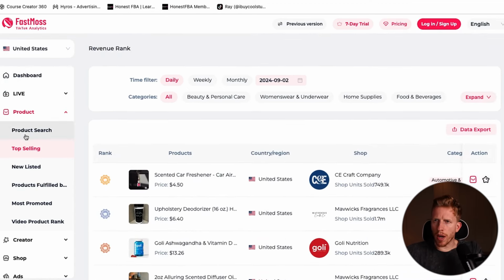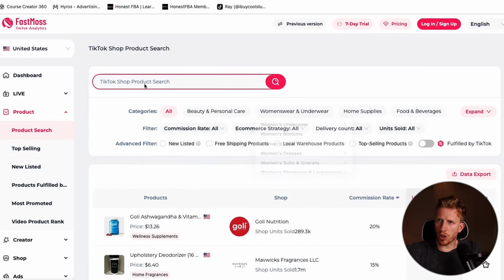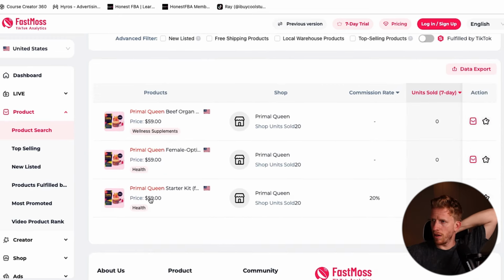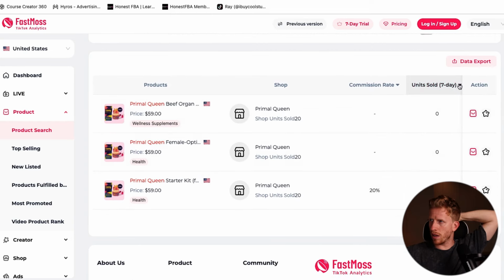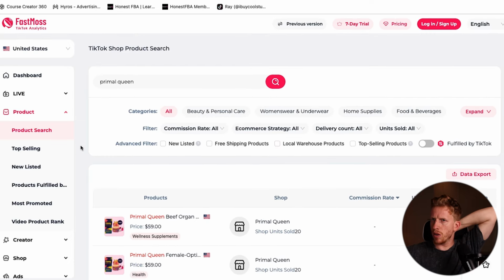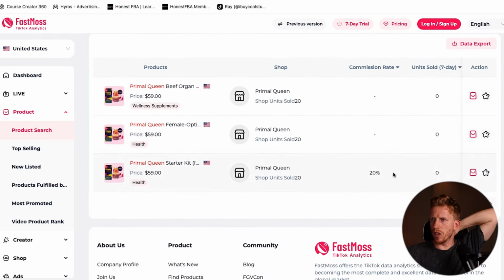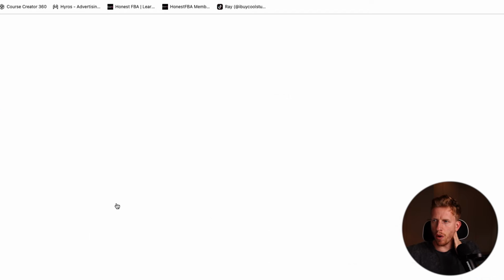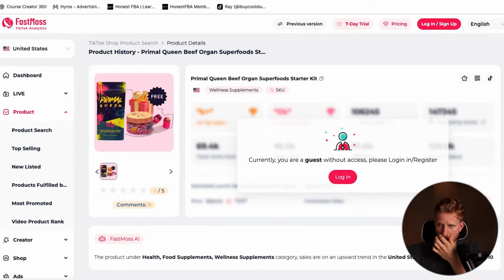As far as I know, I don't think Primal Queen is on here, but basically what it allows you to do is search for products and brands. So let's have a look. Maybe it is on here and I've not actually seen it yet. So Primal Queen, it is on there, but it doesn't look like there's any sold in the last 7 days. Let's have a look. Can we change the filters? Can we change the period? This is only showing me the last 7 days and I can't see any sold. So maybe these guys are not actually running this right now. But what you can see is at some point, they have had their product on there.